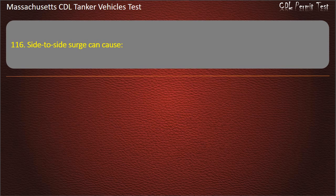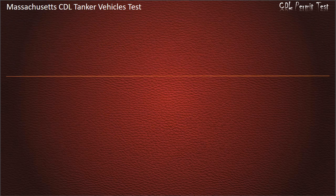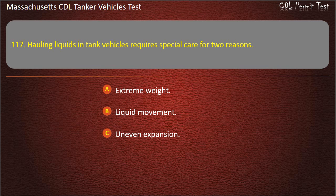Question 116. Side-to-side surge can cause suspension system failure, overspeeding, a rollover. Answer. A rollover. Question 117. Hauling liquids in tank vehicles requires special care for two reasons. Extreme weight, liquid movement, uneven expansion. Answer. Liquid movement.